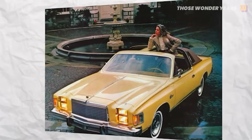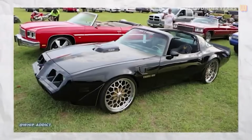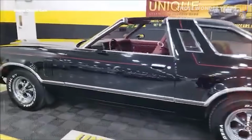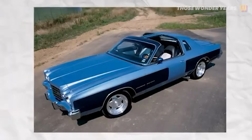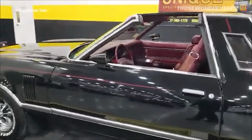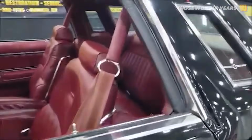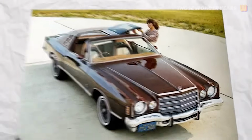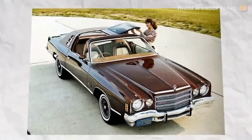However, T-tops weren't without their drawbacks. One of the biggest issues was water leakage. The seals around the removable panels were often less than perfect, leading to a not-so-fun surprise on rainy days. Owners would frequently find themselves with wet seats and damp interiors, turning their sleek sports car into an unintended aquarium. Additionally, removing and storing the panels could be cumbersome.